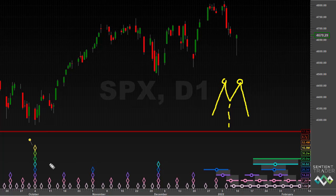So let's quickly draw the M shape, or the cycle shape, for this 80-day cycle, starting from the trough in October up to the trough in December. So we first of all have a move up for the first part of the M shape. The central trough of the M shape should theoretically be where the 40-day cycle formed a trough.